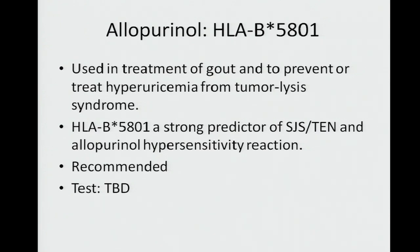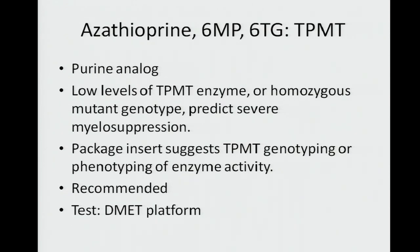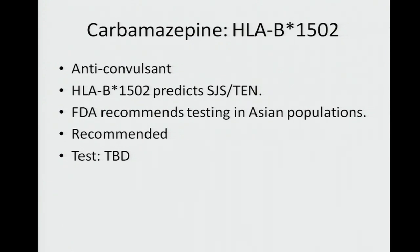Allopurinol, another drug with hypersensitivity reactions, same story, it's recommended and can be run through the lab right now. Azathioprine or any of these mercaptopurine drugs, I already mentioned these, so I won't go through the mechanism. This is also a very, very strongly recommended SNP to test before administering any of these drugs, and we can actually use the DMET platform to do so.